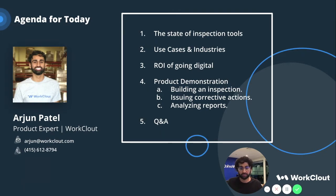And then the fourth point is we're going to go through a mini product demo. I'm just going to show you how to build an inspection, how to issue corrective actions, and what types of reports you can actually get from WorkClout. If you want a more in-depth product demo, feel free to book one on the website, or I'll send a link afterwards in a follow-up email. And then fifth, we'll go over a Q&A of any questions that you guys have, and hopefully we can answer some of them. All right, let's get started.